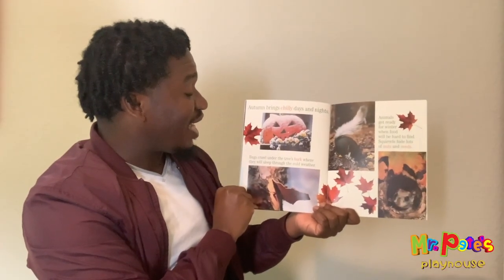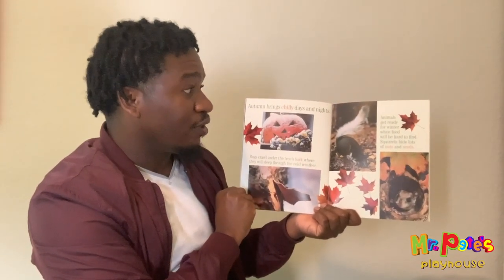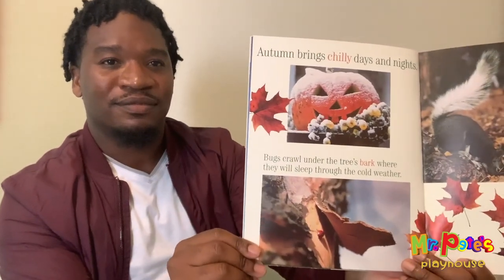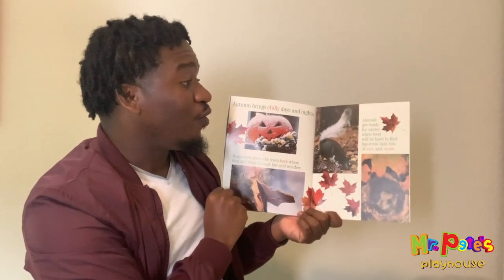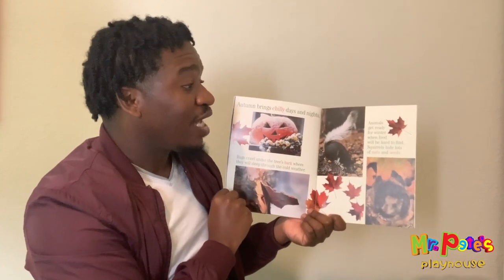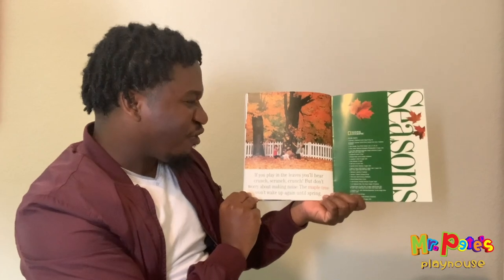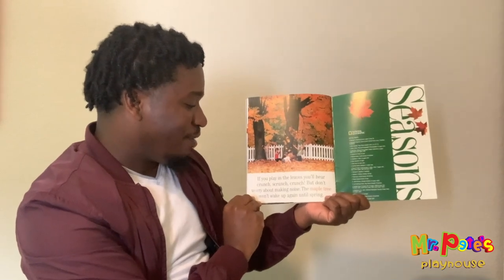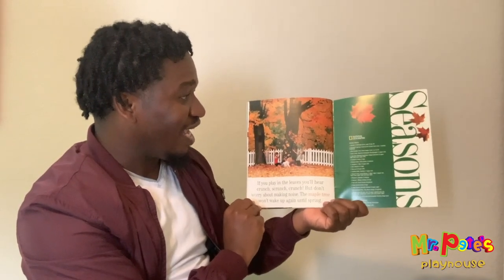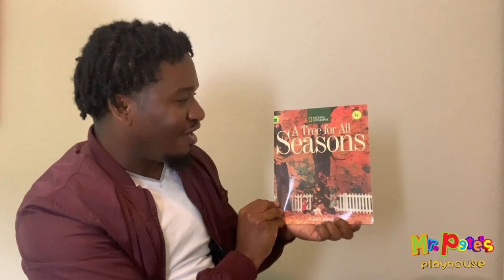Autumn brings chilly days and nights. Bugs crawl under the tree's bark where they will sleep through the cold weather. Animals get ready for winter when food will be hard to find. Squirrels hide lots of nuts and seeds. If you play in the leaves, you'll hear crunch, scrunch, crunch. But don't worry about making noise. The maple tree won't wake up again until next spring. The end. A Tree for All Seasons.